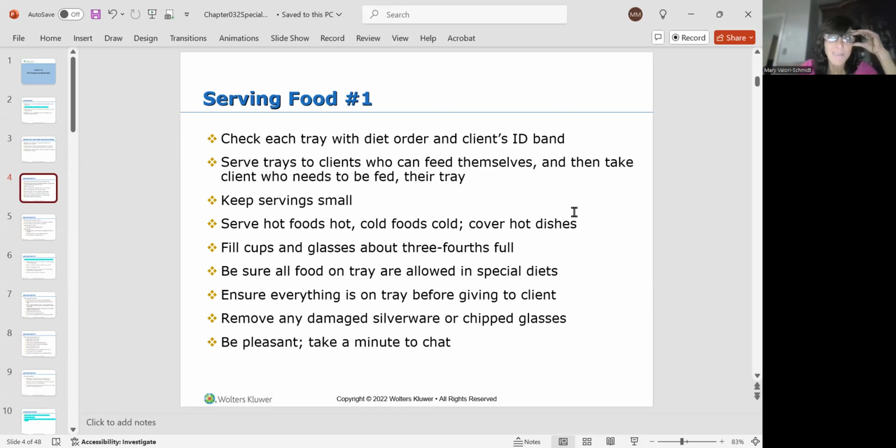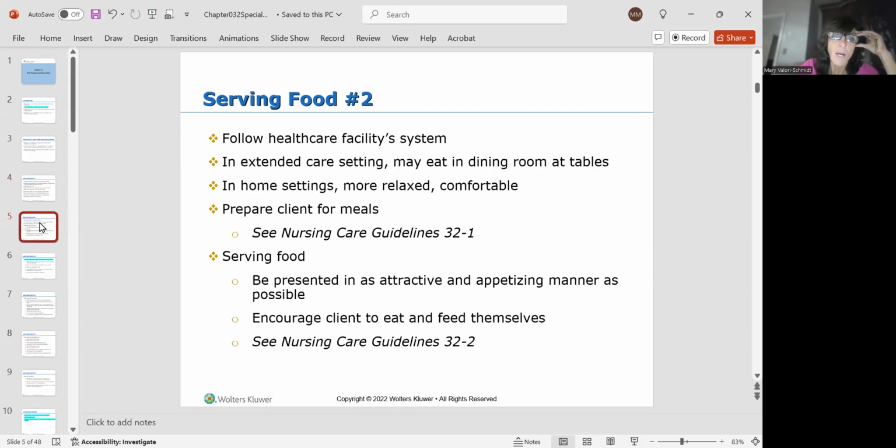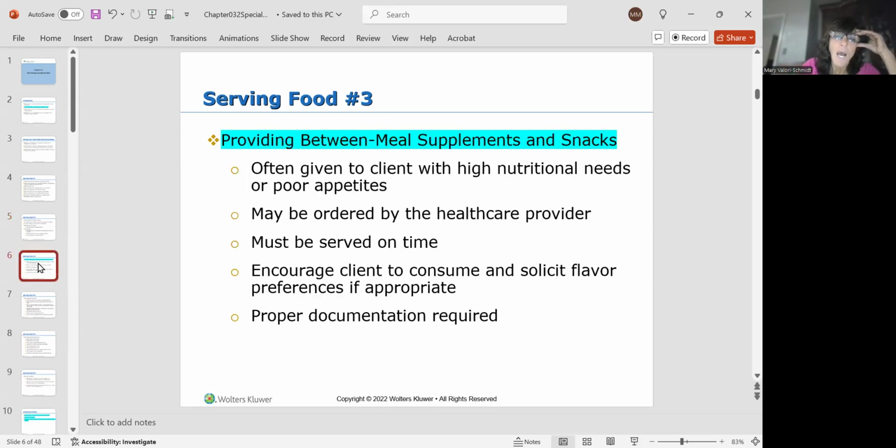And be pleasant. Take a minute to say hi, how you doing? That's really important for these people. You want the food to look as appetizing as possible. Bad enough that they're in a facility, try to make it as comfortable and appetizing as you can.